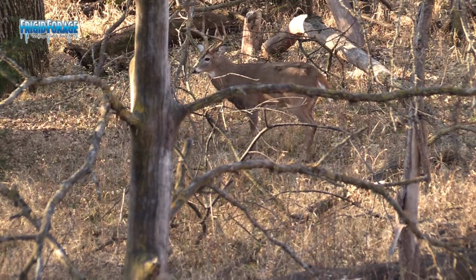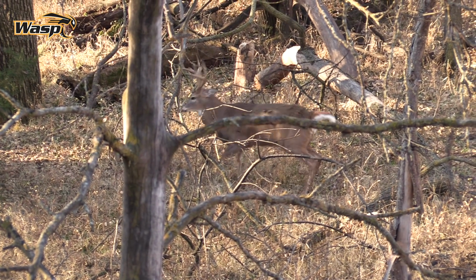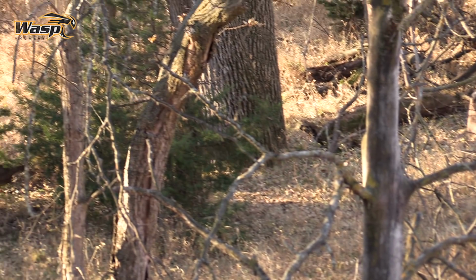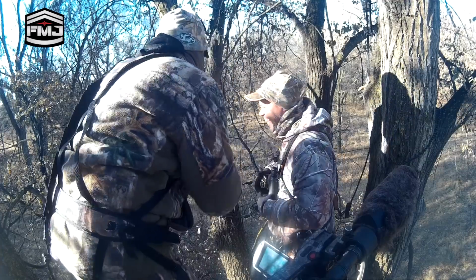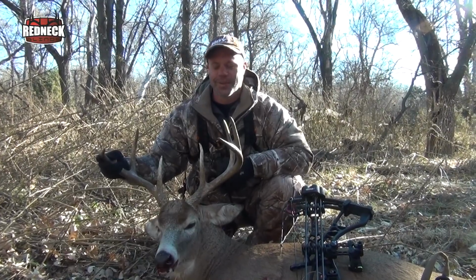Nice big brows on him, and we were kind of targeting this deer because this is one of the bigger ones that we know of, and just couldn't be happier. Put a perfect shot on him. Great deer. I filled the freezer, and it's a good time in Kansas like always.